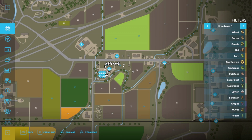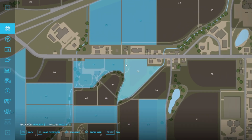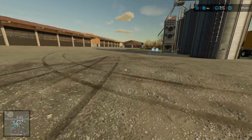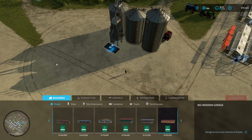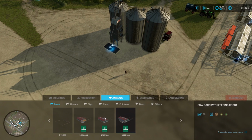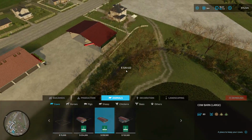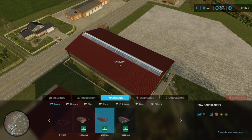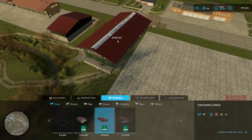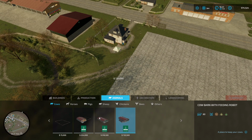So, getting field 52 gets me the farmhouse, which I totally get rid of. And then I guess we can go over there. Well, we can just do this. Cows. So it's going to take up that space. If I get this one for 45, 80.